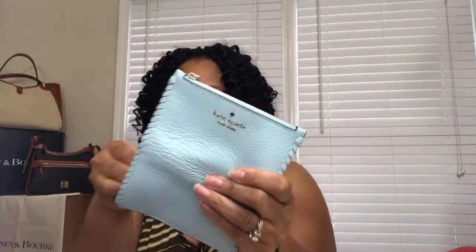So receipts, additional cards, cash. There's a place for it all. So I did pick that up. And again, it's in the color Dewy.